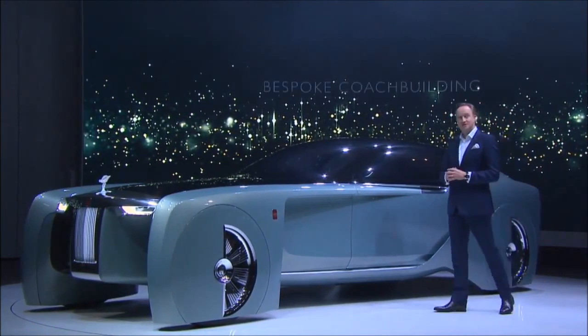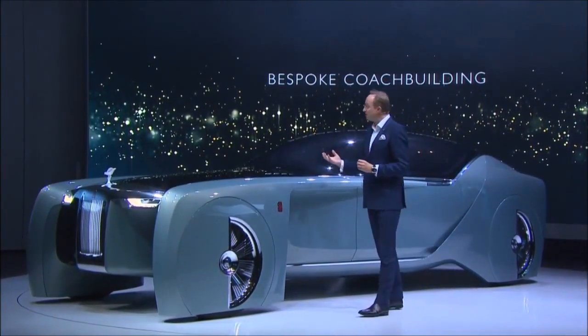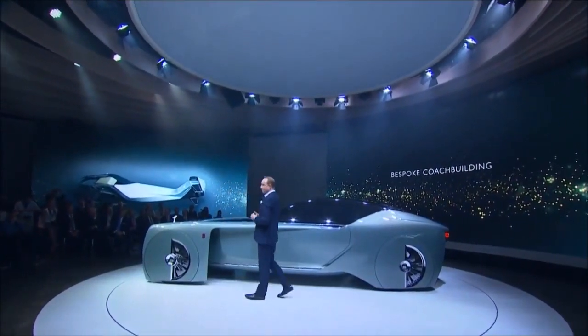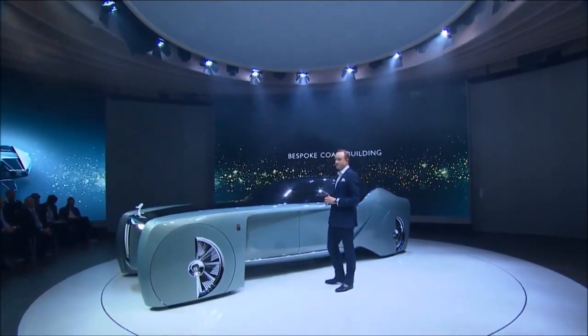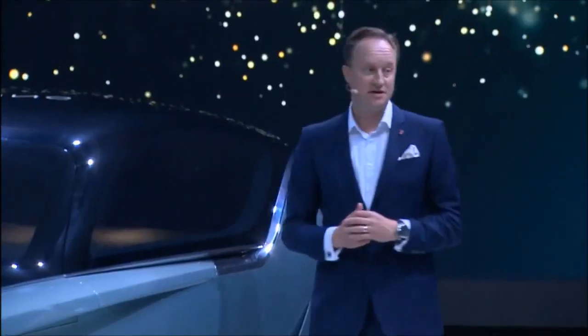I just want to continue my story to let you know about this vision of Coach Builder, let's say. It's been created to the individual tastes of a future wealthy patron. Every detail will be cared for, carefully crafted by Rolls-Royce. As you've probably just seen, this is a two-seater. It's configured to the wishes of a person who says, yes, I'll have the length of a current Phantom long wheelbase, around about the same height as today's long wheelbase Phantom. It's about 6 meters long and about 1.5 meters high.